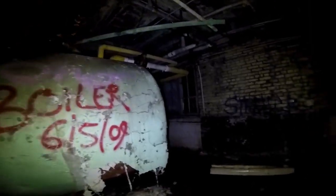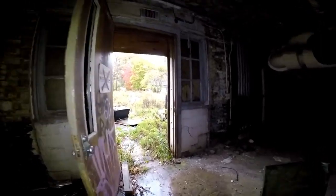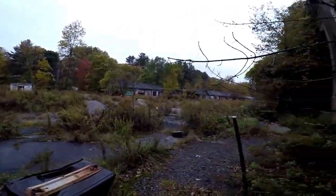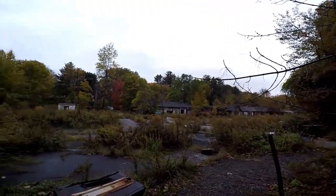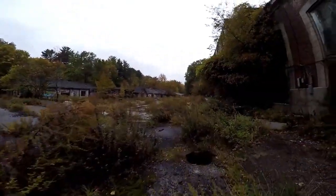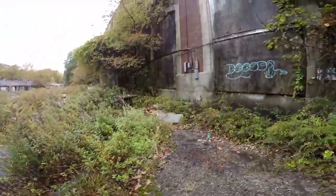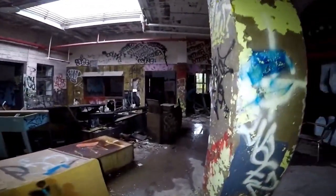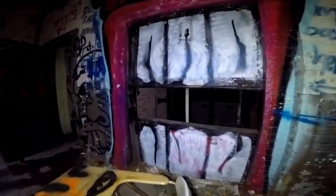Hey, we can go up here, right? Yeah, the building over there. We've never been to the building. No, we haven't. Like all the way down. Oh, wow. Yeah? You know what I'm talking about? Service elevator. Ooh, that's creepy.